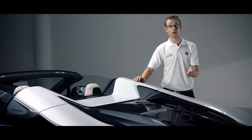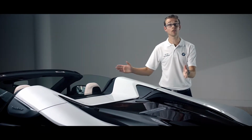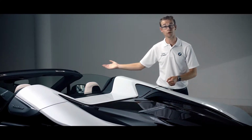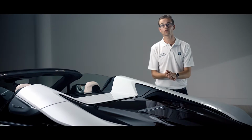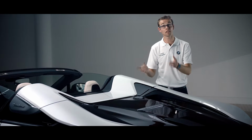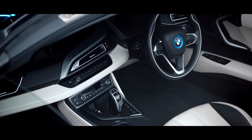The hybrid technology of the i8 Roadster is what makes it so futuristic and special. We have two axles that can work either together or independently. On the front axle, 143 horsepower electric motor, and on the back axle, 231 horsepower coming from a 1.5 three-cylinder petrol engine. Together that'll be 374 horsepower and 0 to 62 in 4.6 seconds. Wow.